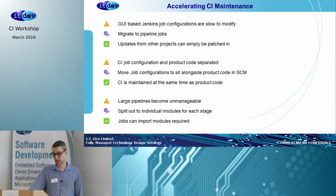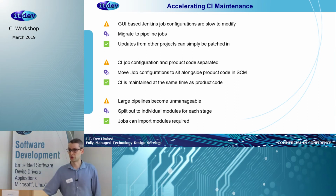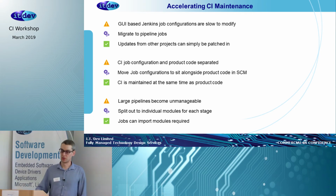And this was simple, considering we were already using pipelines, so it was just taking the code, committing it to the repository, and updating the jobs. And what that means is you can then maintain your CI at the same time as your product code. So if you've changed a build artifact in your build scripts, then you change your CI to reflect that.